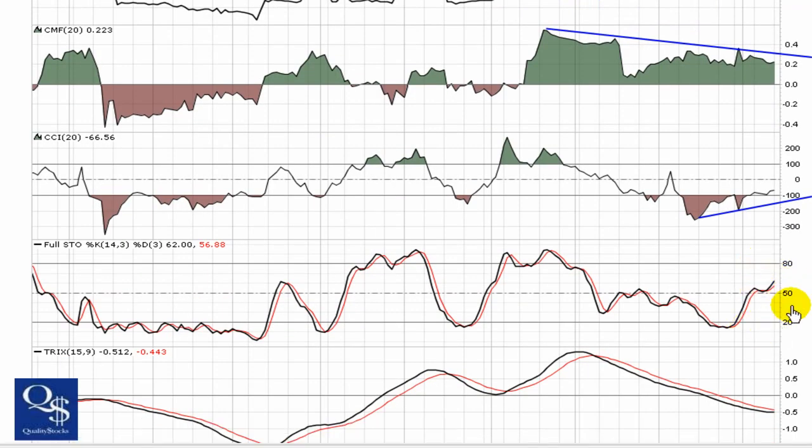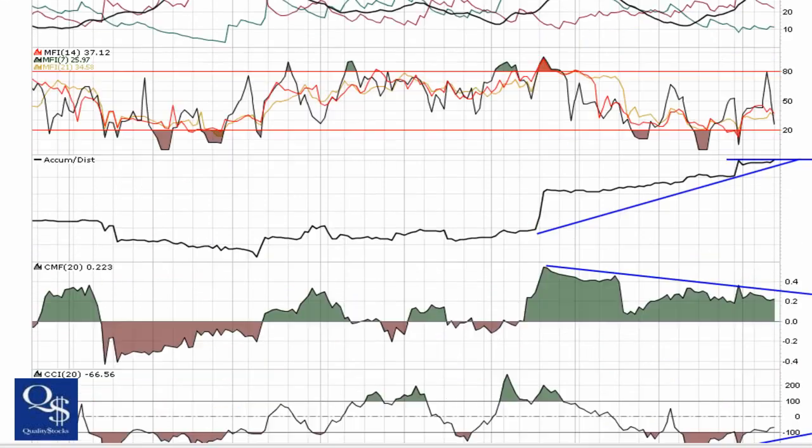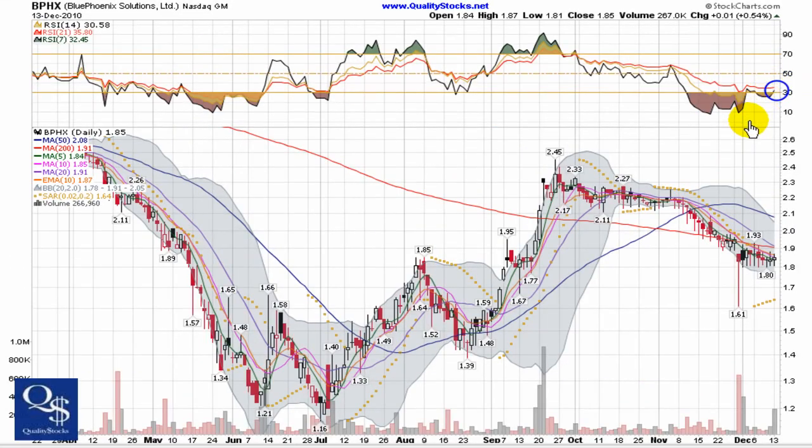Full stochastic breaking back through 50. That's a positive sign. It's bullish. Want to see it hold over 50. TRIX coming down, broke through the nice uptrend that it was in when stock price started dropping. Looks like that's going to try and flatten out though. Might be getting a bullish cross of the TRIX. RSIs are in a pretty nice position for reversal, all three together. It looks like we've got the 14 and the 7 starting to curl upward, moving towards the 21, which is kind of going sideways. We're going to look for that bullish cross, those shorter terms through the longer term RSI.